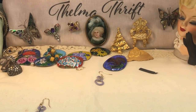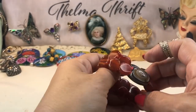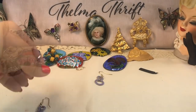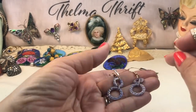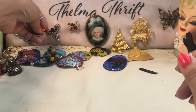Do you guys like Disney? I have a Disney lot. Really nice Disney things. I have about two of these. Very nice. Oh, these are very pretty. I like these. They're a pretty color. Lavender. Gold tone, enameling. Very nice.